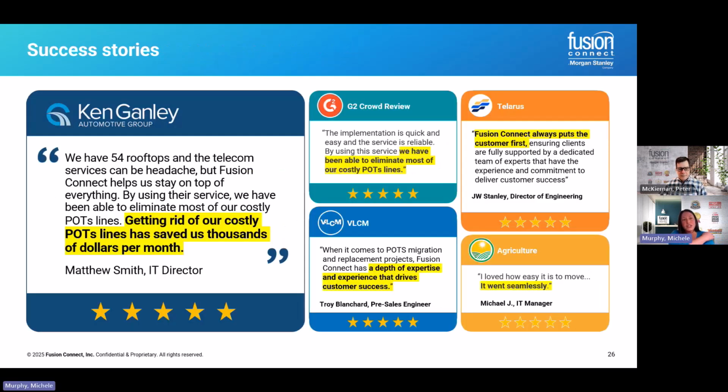We added here just a few success stories for some of our larger customers that have already migrated to POTS replacement. Some of the feedback that we're getting from our largest customers is about saving thousands of dollars a month on POTS. So that's a huge win for a lot of our customers that still have a large number of POTS lines out there. They mention that the implementation is quick and easy and the service is reliable.